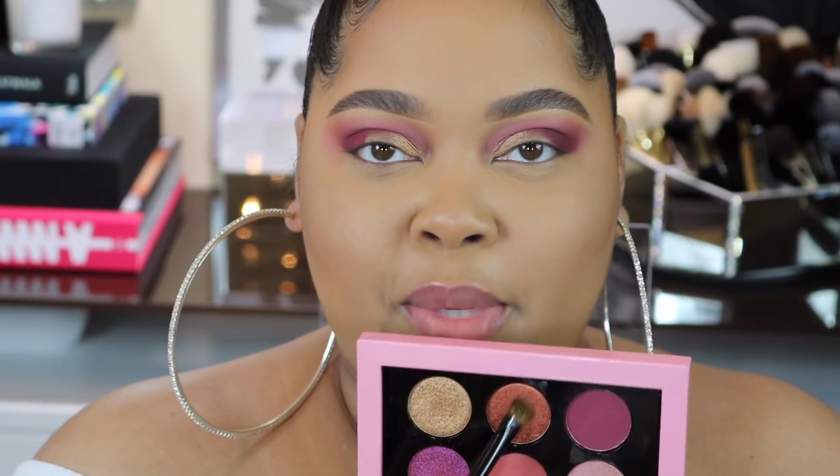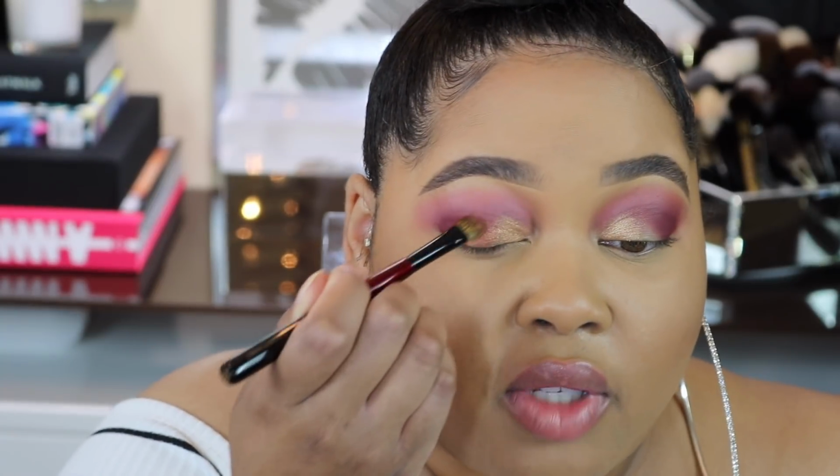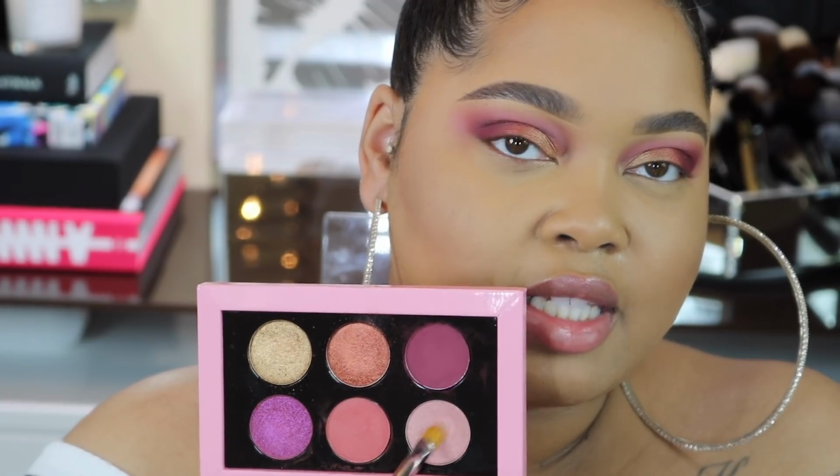Same brush, and let's pick up Scandalous. Let's pop that one on the center. Make sure that it's fully opaque. And now let's pick up a bit of Pink Champagne. Pop that on the inner corner on the top, as well as on the bottom.